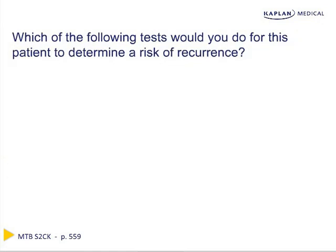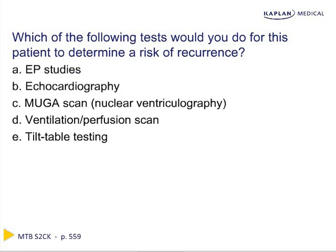Which of the following tests would you do to determine the risk of recurrence in the patient in the previous example? Is it A, an electrophysiology study, B, an echocardiography, C, a MUGA scan, D, a VQ scan, or E, tilt table testing? That's right, an echo. Why is that? LV function is the most important correlator to the risk of recurrence.